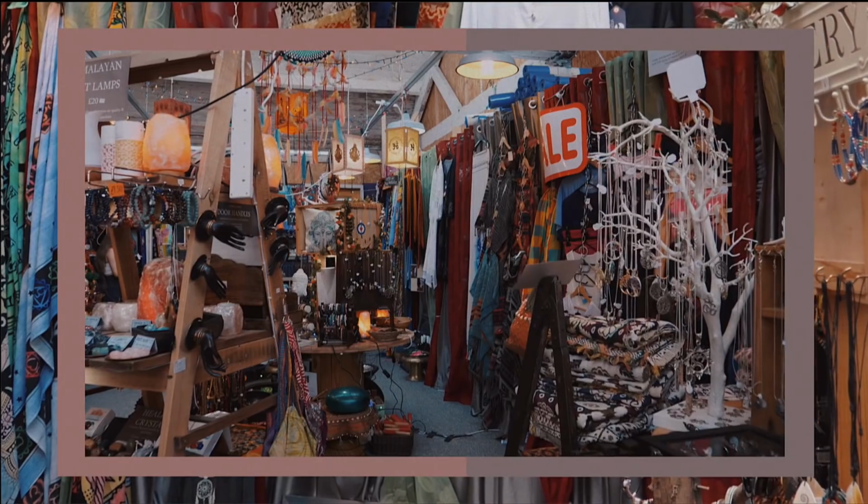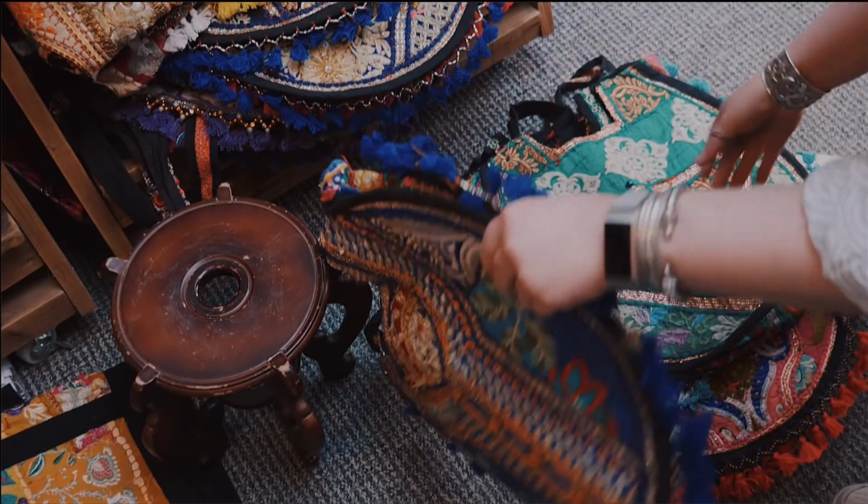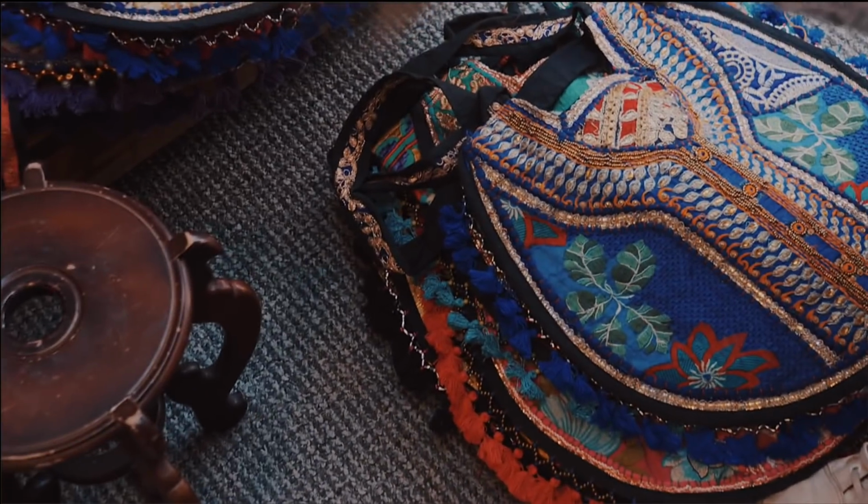I love this vibe. There's live music playing in the background, and I'm going to stop talking now because I really want to go inside this shop. Okay, let's go on in. It's happened. It's been 2 minutes and I'm already shopping. I'm looking for this bag.